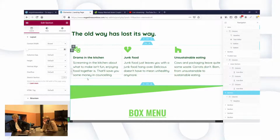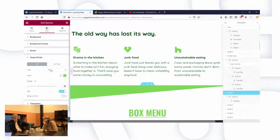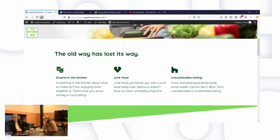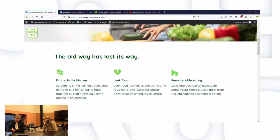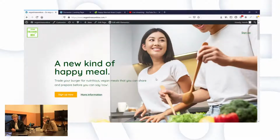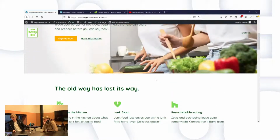Then I have to see it the way that it actually is. So I'll actually already remove this shape divider because we're not going to use it. All right, cool. From that to that. Okay, fair enough. It's better. All right, great. Because then it matches the logo that comes down as well. And we want that color somewhere. Exactly, so for sure.